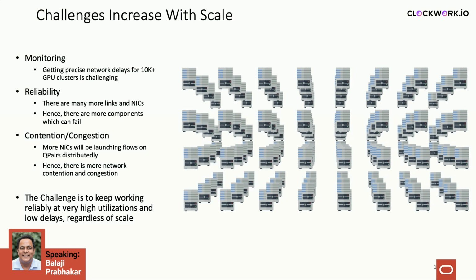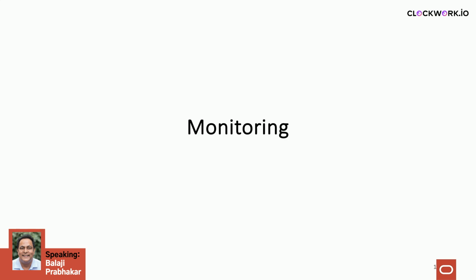So that's the challenge. The challenge is to keep everything working reliably while getting very good performance. That's really what the jobs want, so everything gets done sooner, and you can finish your job sooner while everything continues to be reliable and highly performant. So let's look at each of these things. First is monitoring.